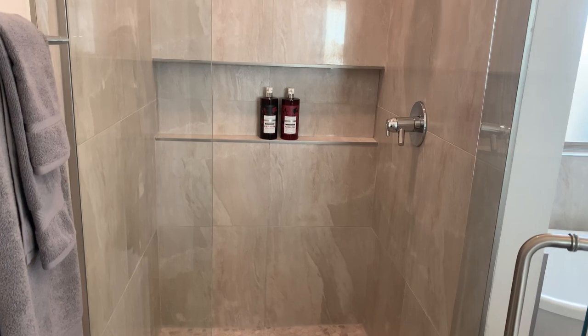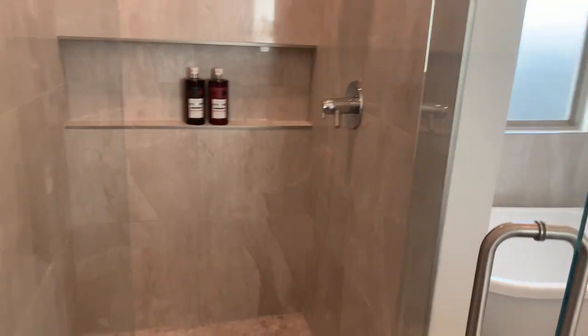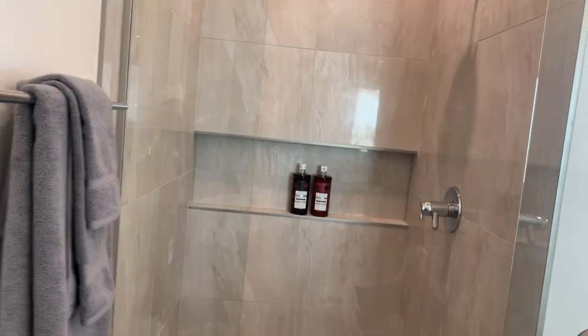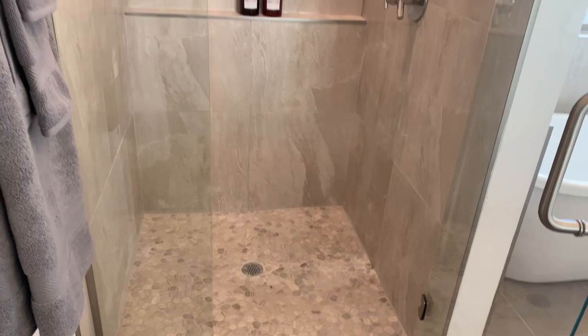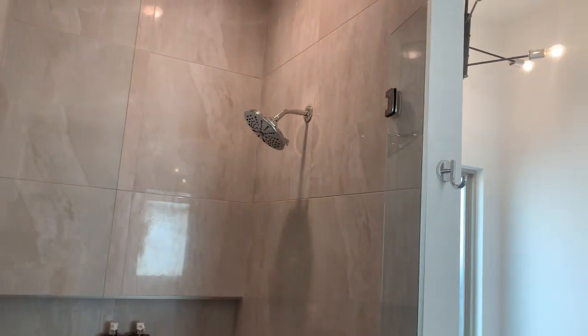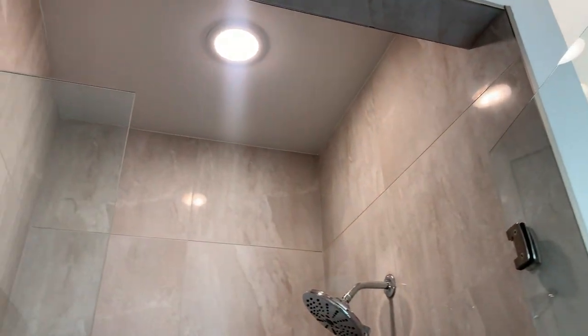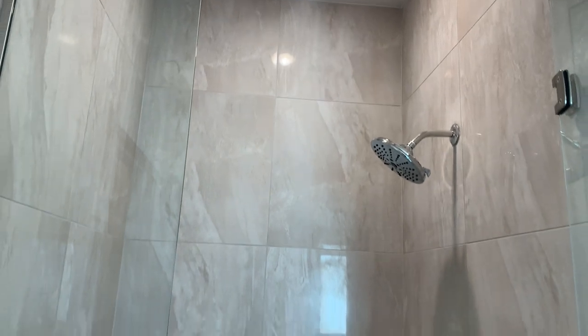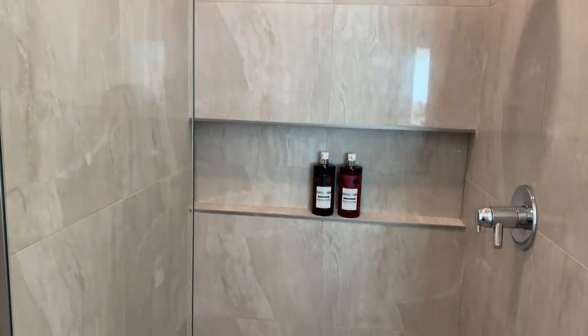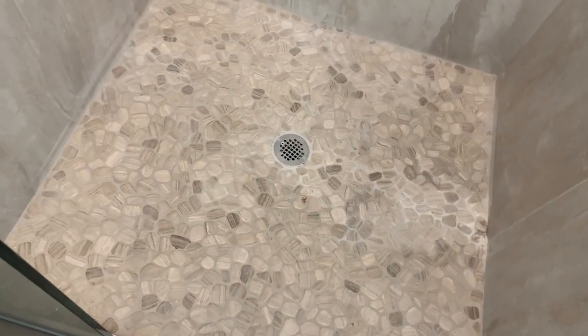So here, as you can see, we upgraded, and in addition to this glass door, we also added this glass panel so you don't feel claustrophobic in your shower, if you get what I'm saying. And as you can see, we have this beautiful floor to ceiling porcelain tile design in this beautiful sandy neutral color, just so you feel extra relaxed and at ease as you're washing away your troubles for the day. And to complement that, we have these beautiful river rock pebbles here on the shower floor.